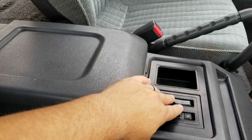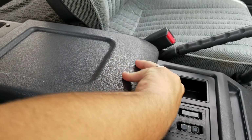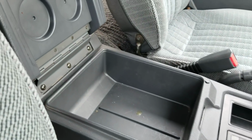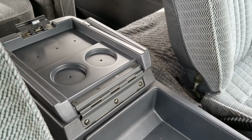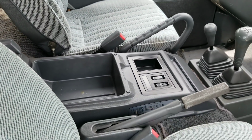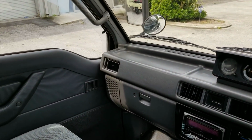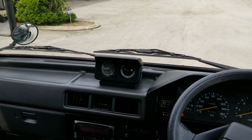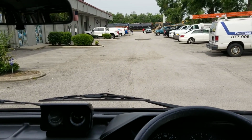These are your power windows for your 2 front windows. That's the only powered windows. You got your cubby hole here that flips all the way back, and you got some cup holders. This thing is very, very spacious up front, and the seating position is really cool. You sit up here and you see everything.